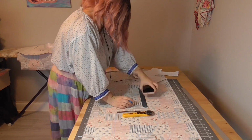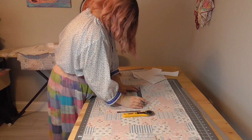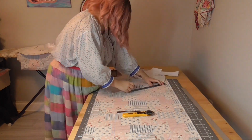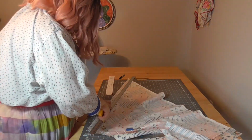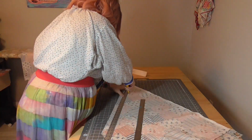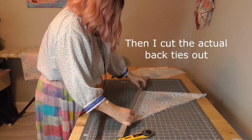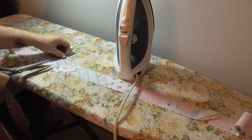My only gripe with this pattern is it did not include pockets, so I cut out some squares for patch pockets. And you'll be surprised that I actually decided to make bias tape. While making the back tie, I ended up on this weird loop of bias tape making and just made an absolute ton of bias tape.